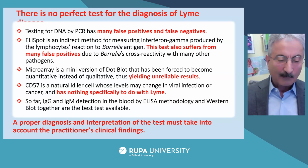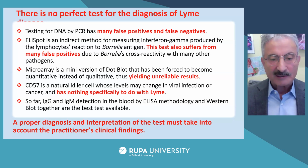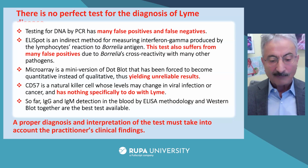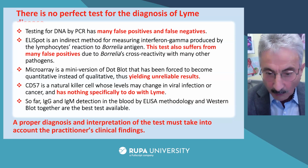And then finally, the most reliable, again in my opinion, is testing for IgG and IgM against different components of Borrelia, subspecies, and other associated antigens for detection of Lyme disease, which we are going to discuss more.